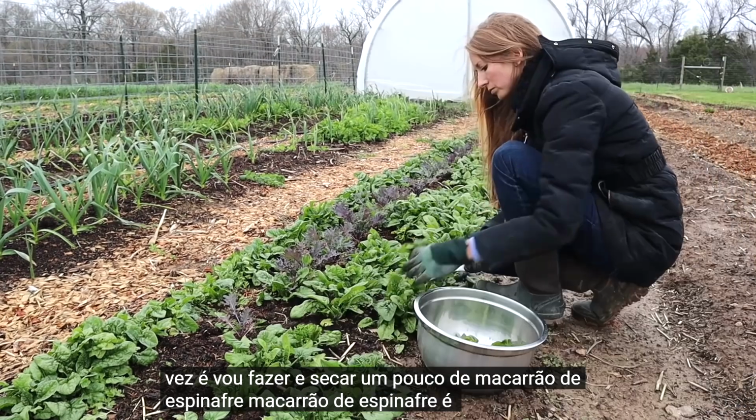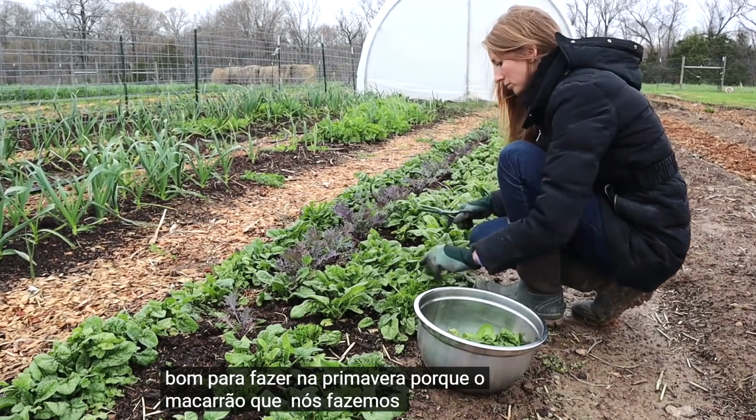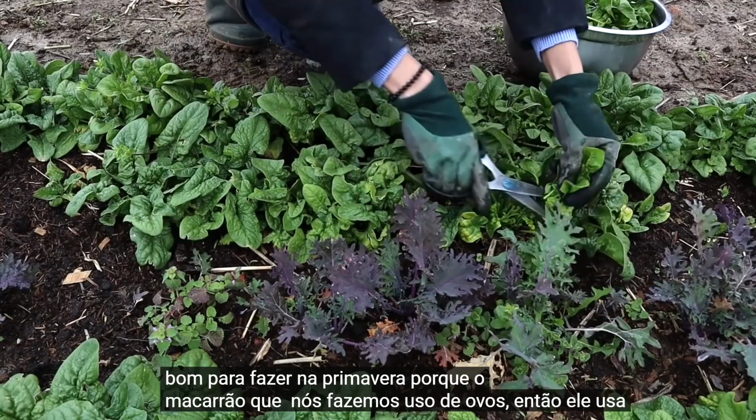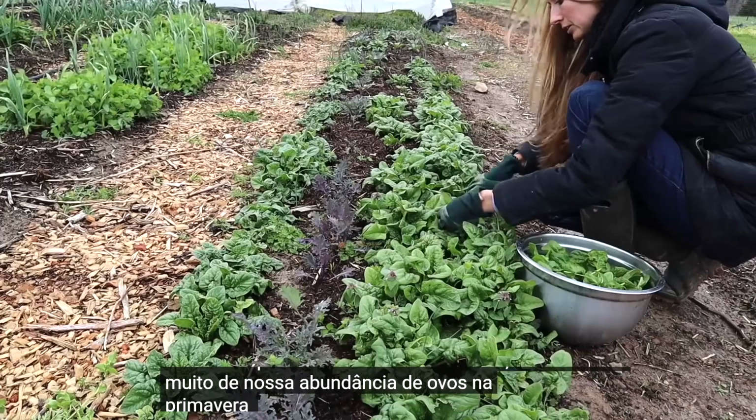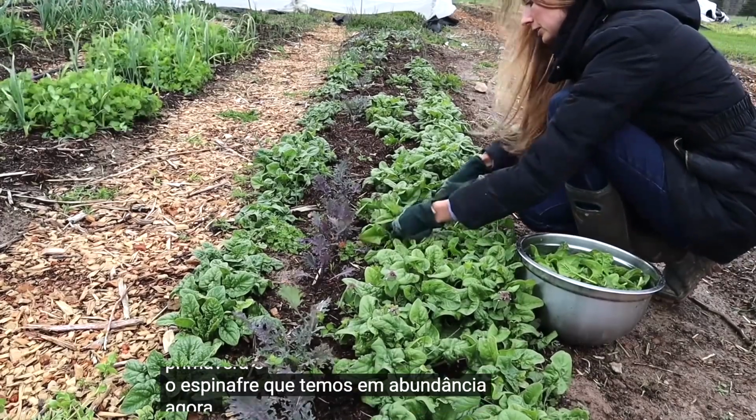Spinach pasta is a really good one to do in the spring because the pasta that we make uses eggs, so it uses a lot of our abundance of eggs in the spring, and the spinach, which we have an abundance of right now as well.